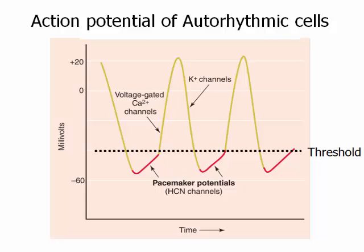In this case, these are calcium channels. Okay, so voltage-gated calcium channels open. Calcium comes in, then you get to plus 20. Calcium channels close, then our friend potassium channels open. Potassium leaks out, so you get repolarization. Then they close, then you get this HCN thing, and you just keep doing this over and over and over for your whole life. That's totally amazing to me. Okay, so this is called the autorhythmic potential, the action potential of the autorhythmic cells. I need you to pretty much memorize this, be able to draw this from memory. Okay?